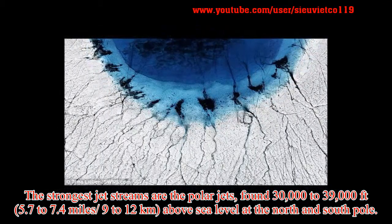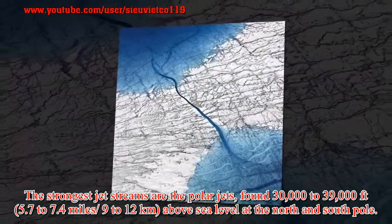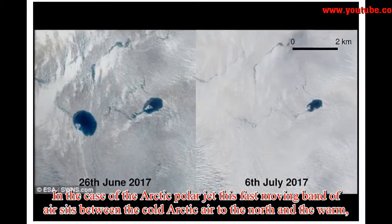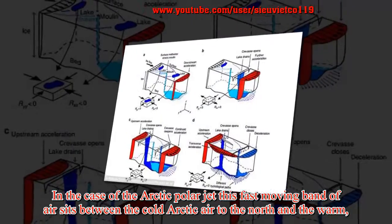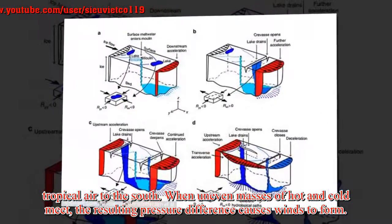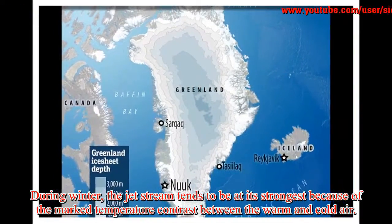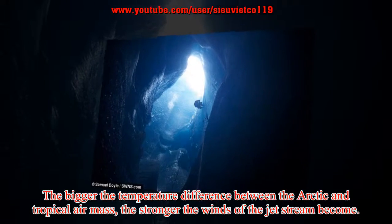In the case of the Arctic polar jet, this fast-moving band of air sits between the cold Arctic air to the north and the warm tropical air to the south. When uneven masses of hot and cold meet, the resulting pressure difference causes winds to form. During winter, the jet stream tends to be at its strongest because of the marked temperature contrast between the warm and cold air. The bigger the temperature difference between the Arctic and tropical air mass, the stronger the winds of the jet stream become.